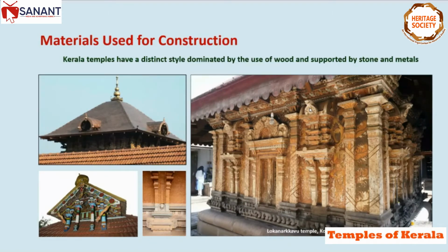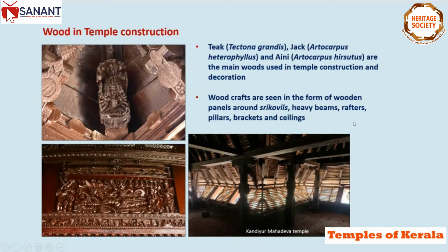Now let us see the materials used for the construction of Kerala temples. The temples have a distinct style because the architecture was dominated by the use of wood, supported by stone and metals. We can see here that metal is used for the roof and the walls, the adhisthana stone is used, granite is used here, the laterite is used here, and wood is profusely used for the construction of Kerala temples. The teak, Tectona grandis, jack, Artocarpus heterophyllus, and aini, Artocarpus hirsutus, are the main woods used in temple construction and decoration. Wood crafts are seen in the form of wooden panels around the Shrikovils like this one. Wood is also used for making heavy beams, rafters, pillars, brackets, and ceilings.